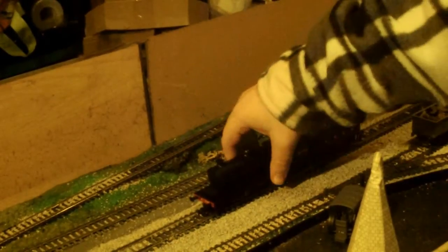Now, let's get her on the tracks and see how she runs. We've seen her in detail, and it's a stunning model. So now we need to see what the running performance is like. And there's only one way to find out, and that's to run her, basically. Right, so here we are at the layout, and we're going to put the loco onto the tracks, making sure the hangers aren't getting in the way.